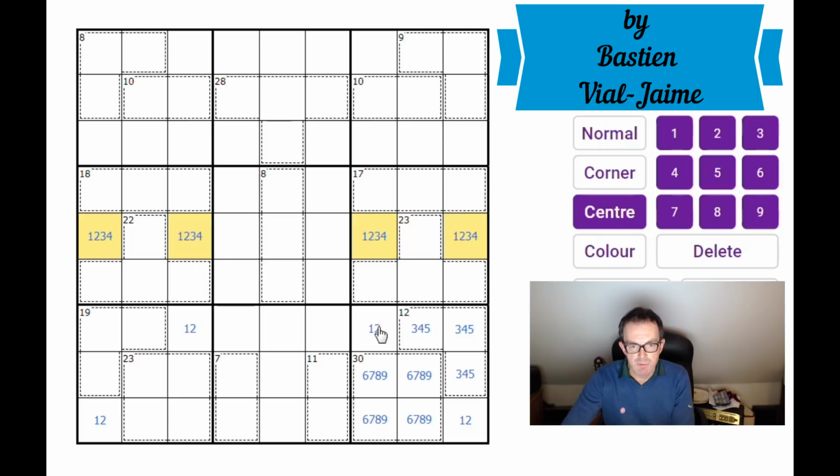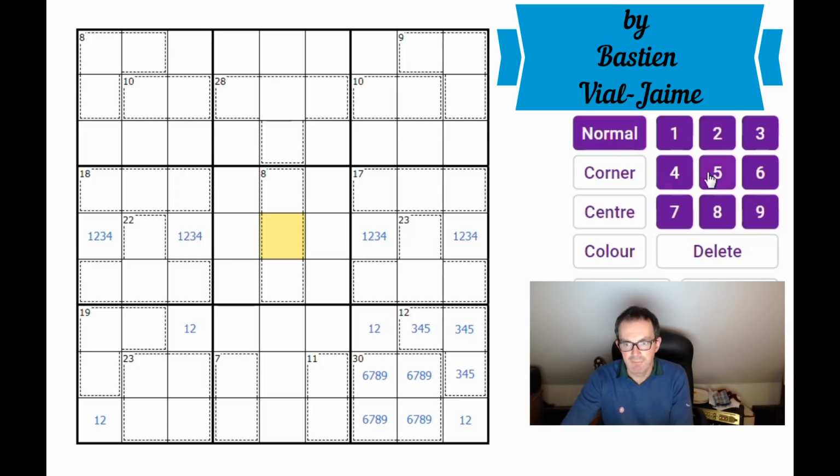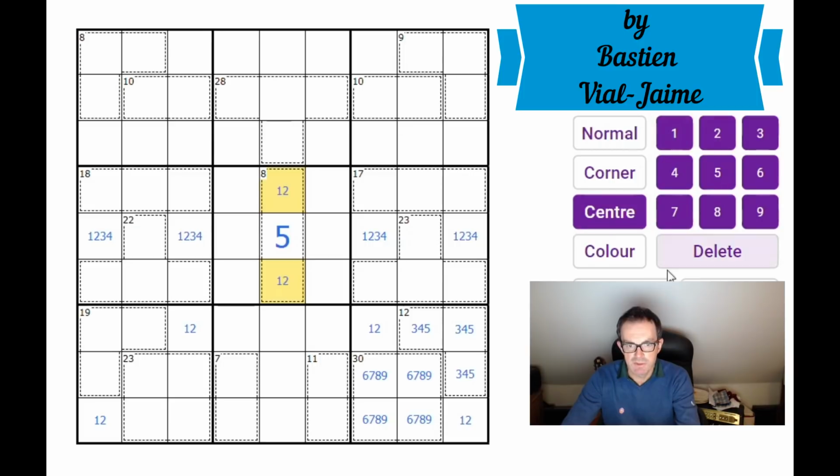So it's not possible for any other square in row 5 to be a 1, 2, 3 or 4. So what can this square be? Now this is part of an 8 cage, and if it can't be a 1, 2, 3 or a 4, it'll have to be a 5. And these 2 squares therefore must be a 1 and a 2.